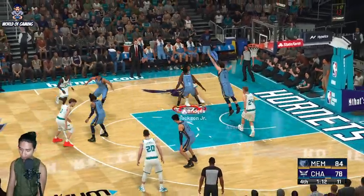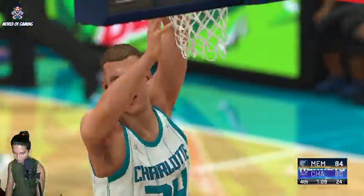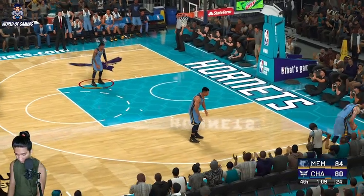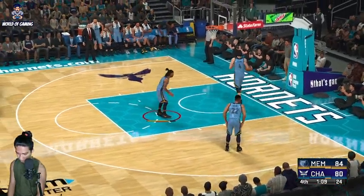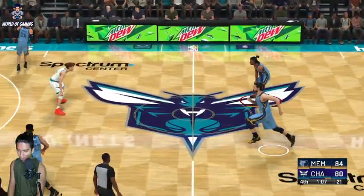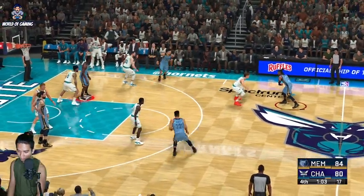They retain possession. Back to Plumlee. And it's slammed in by Plumlee. Well, I tell you, Bridges doing a nice job there. And his teammates appreciate when he looks to get them involved. Here's Morant. He'll bring it up for the Grizzlies. Led by as many as 14 points.